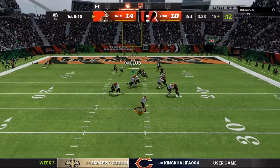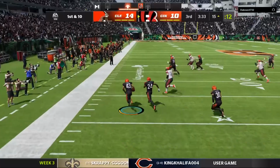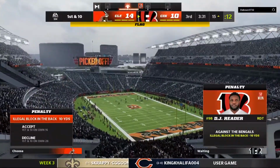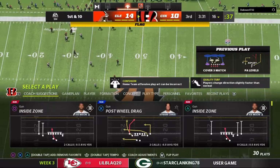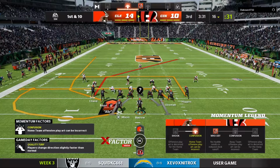Inside the red zone here, they'll look to throw. And it's intercepted at the goal line. Snags it for the pick. And the Bengals are going to have it here just past the 25. So this will be accepted as it moves the offense backwards. Burrow and the Bengals with a 1st and 10 at their own 16.